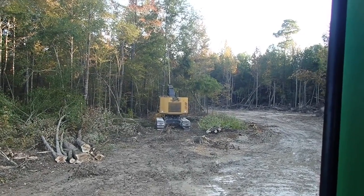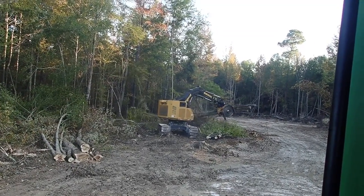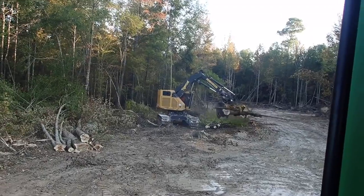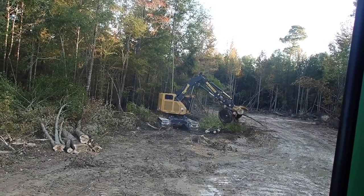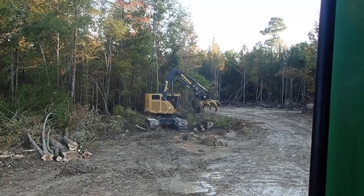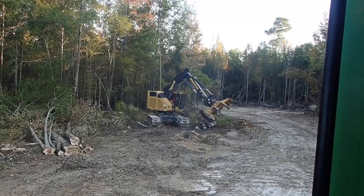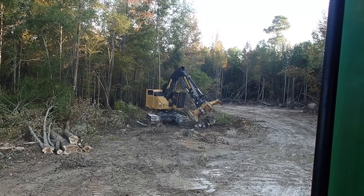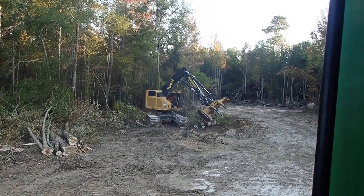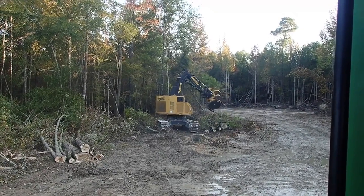Daggum machine right there, man. That thing will get with the program. What you talking about? I mean, look at it. I think he's got about 180 hours on it or so now, something like that. Just under 200.